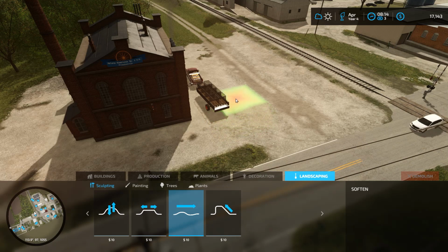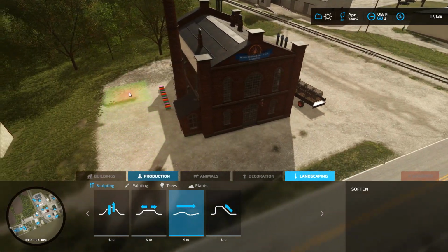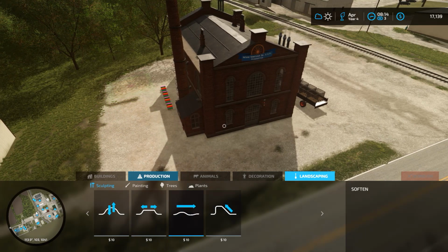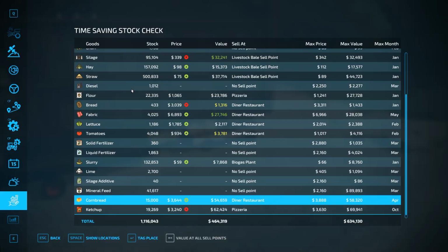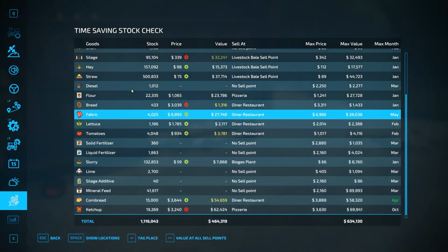Yep. Looks like we're good. Just soften this area around it. And then you can see here on the other side we have some fabric being made. With that fabric, we are going to be able to sell it to the diner, apparently. In May is when it's going to hit its top price. It's close to it right now, but we're going to let it keep going up a little bit.